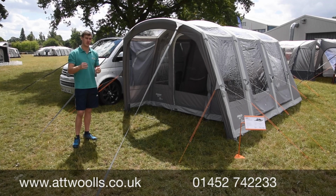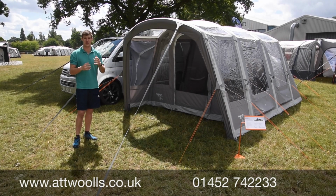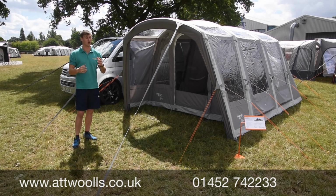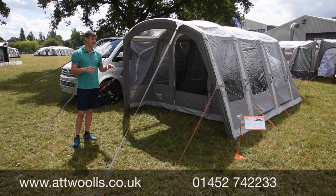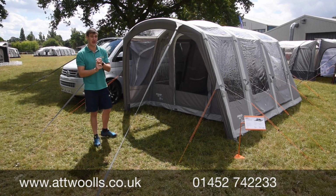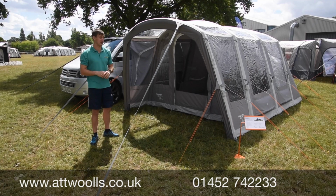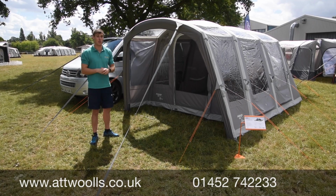But the difference with this one is obviously that it's polycotton. The polycotton fabric is a much nicer fabric, and anyone who's had previous canvas tents, or has been in the sweltering heat inside a tent, can really relate to this. It's ideal mainly for going abroad, but even in the UK you will notice quite a massive temperature difference inside a polycotton tent or awning in relation to polyester.